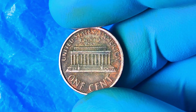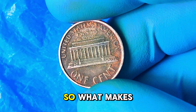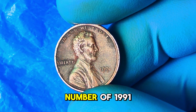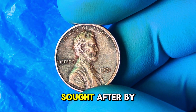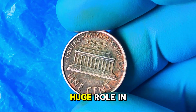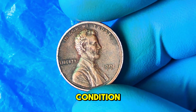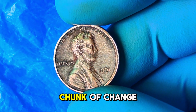let's dive into how it went from being a common coin to something worth more than most cars. Cut to a shot of the host sitting at a desk, pointing at a magnifying glass. So, what makes these no-mint mark pennies so valuable? Well, as you can guess, rarity is the biggest factor. Only a limited number of 1991 pennies were produced without the mint mark, and that makes them extremely sought after by collectors. Not only is this penny rare, but the quality also plays a huge role in the valuation. Host picks up the 1991 penny and holds it up. If you have one of these pennies in pristine condition, meaning no nicks, scratches, or discoloration, it could be worth a serious chunk of change.